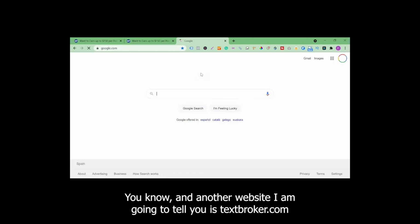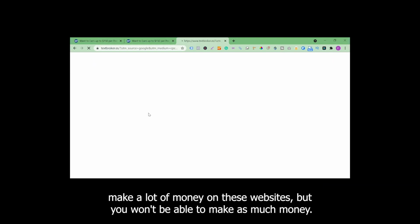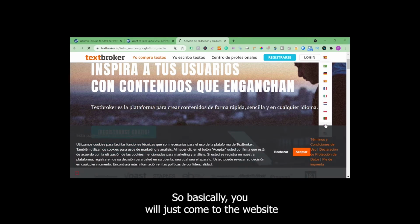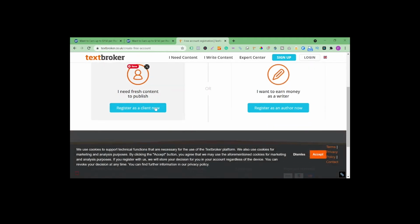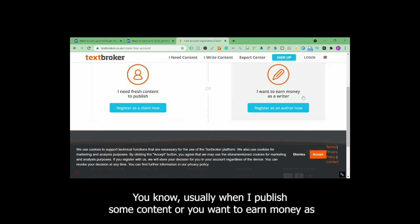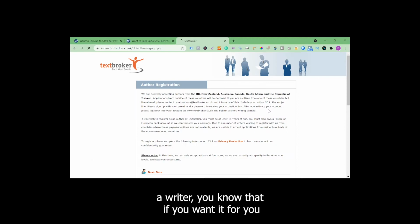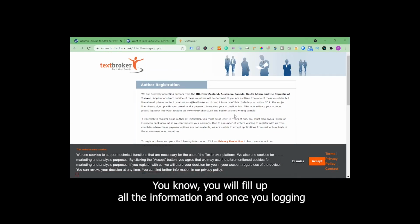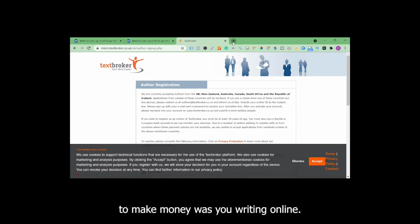Another website that I'm going to tell you about is called textbroker.com, and I'm leaving this website as a bonus. You can make a lot of money on this website as well, but you won't be able to make as much money as on Money Pantry. So basically you just come to the website, select your country, and if you want to sign up, you just sign up, and it gives you two options: if you want to publish some content, or you want to earn money as a writer, either having it written for you or writing it yourself. In this case, you're going to be making money as a writer. You fill in all the information, and once you log in, you need to build up your profile and have some pieces of your portfolio there. So now you have two options to make money while writing online.